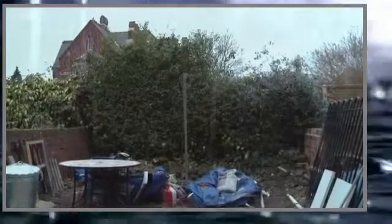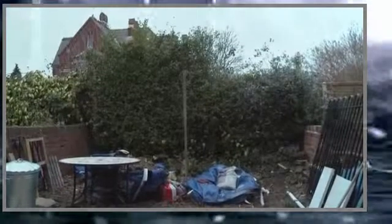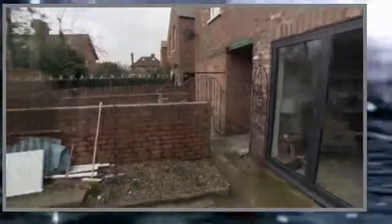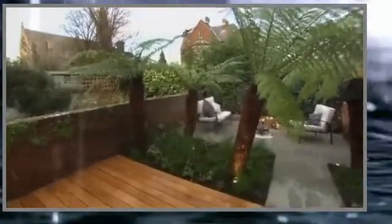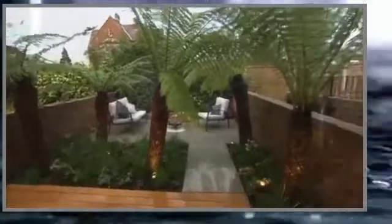In its former life, the couple's garden was a poor relation to their stunning home, with bags of rubble everywhere and old battered crazy paving throughout. Now it's had a £5,000 facelift.